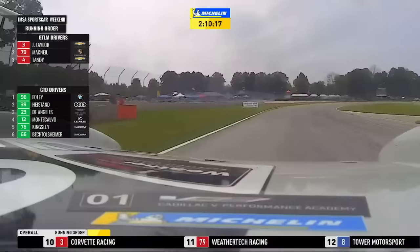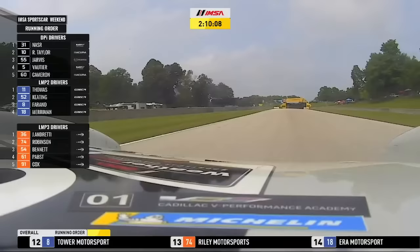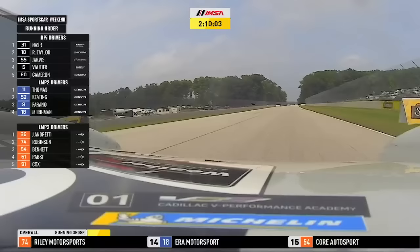John Ferrano brought the 8 in for Tower Motorsport. They did fuel and tires on that stop as well, 1:05 in the pit lane. So that's definitely more work than just a splash. I think they gave Ben new tires as well. He was on the pit lane for 1:11. So good job by PR1 Matheson, making their Le Mans debut next week.